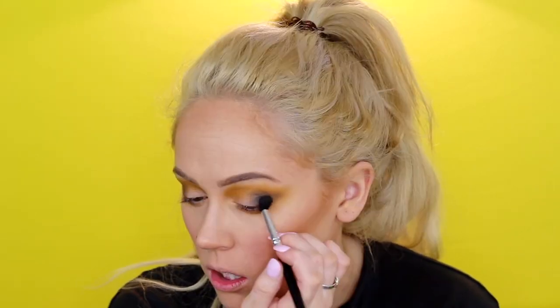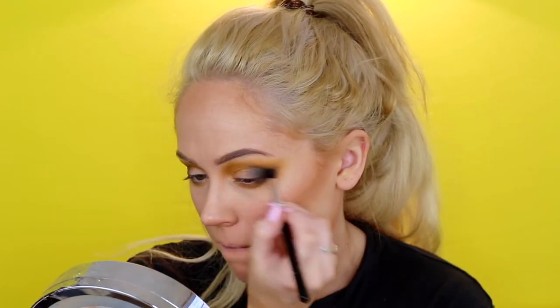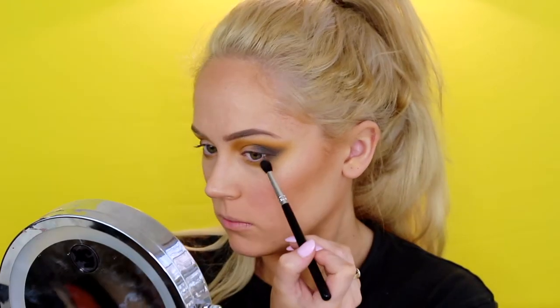I'm gonna go back in with the brush that had Martian Soil on it. I'm gonna take a little bit more. Okay, so far I'm really liking that. I think it blended out and smoked out quite nicely. Moving on, let's go ahead and dive into the next shade, which is gonna be OG Ghost, which is this shade right here. Take that and lightly start darkening up that outer edge. I'm the only person that sometimes finds it easier to blend your shadow when you close your eyes.